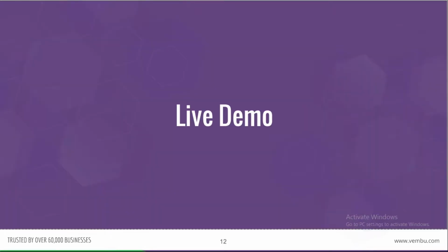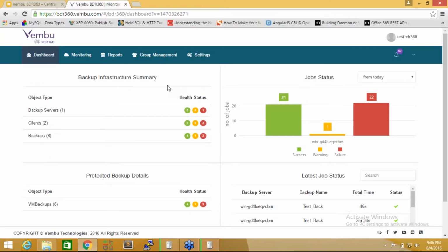So we are moving on and showing the live demo now. Here is the Vembu BDR360 dashboard. It is a very interactive dashboard. It will help you to get the details about the list of backup servers, the list of clients, and all the backups.